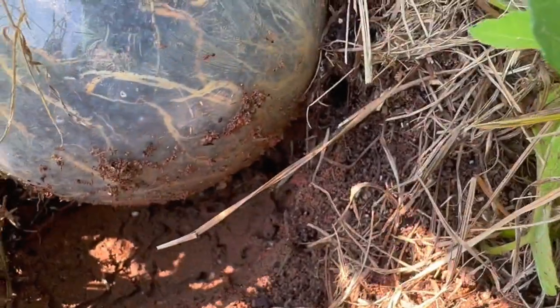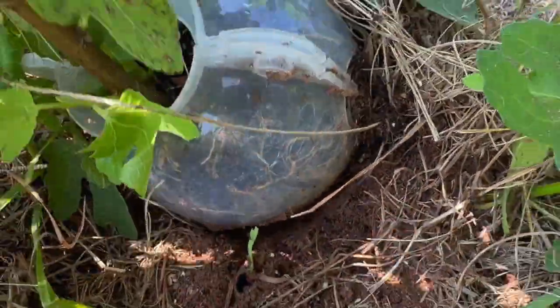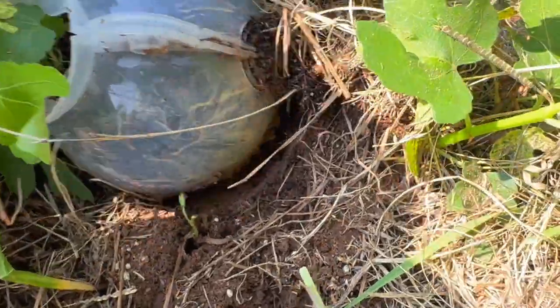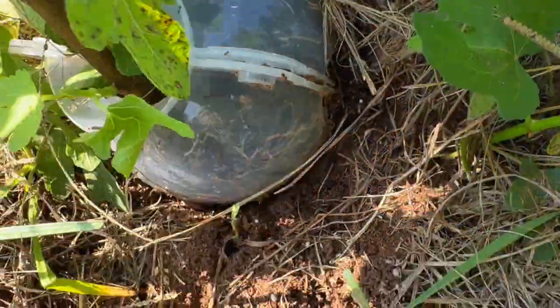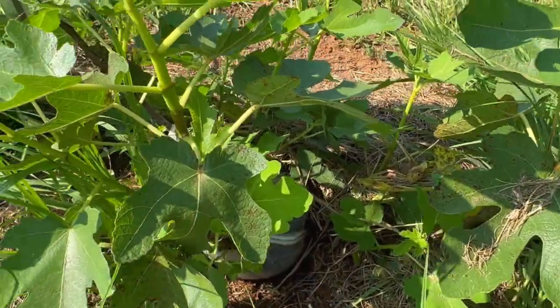Get that. Those roots are looking good. Got some ants going on down in there. But it's time to take that air layer off. I'll just go behind it there with some snips, snip that off, and I got a whole new plant that I can take and can trade with.